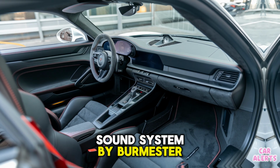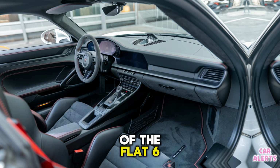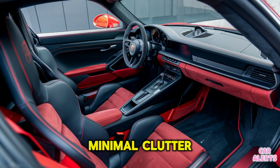Sound system by Burmester brings concert-level clarity, although it may struggle to compete with the roar of the flat-six just inches behind. Center console offers wireless charging, configurable touch buttons, minimal clutter.